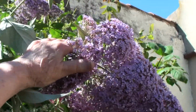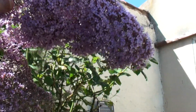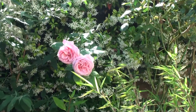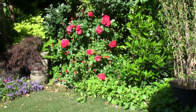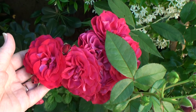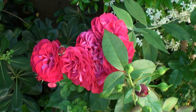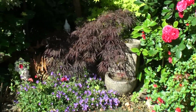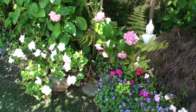Now this is what it's like today, and that is a buddleia. I've never seen anything so huge. I bought it last year from Jardiland, and these pink roses were here in another place when I bought the house, and they're still with us after 15 years. There's a bamboo, and that is a Mona Lisa, absolutely gorgeous. It keeps giving and giving and giving. A camellia tree and the acers that I got from the bamboosery, and all sorts of things.